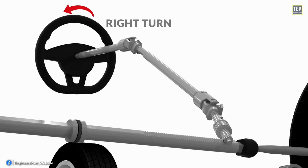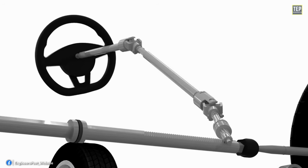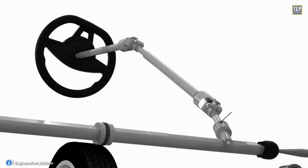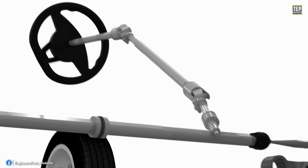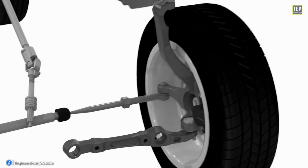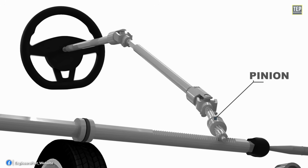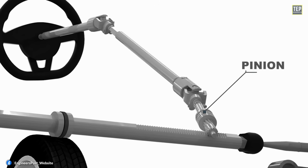Consider a driver making a right turn. He rotates the steering wheel clockwise. The pinion gear will rotate correspondingly, pushing the rack gear to the right. The tie rod will transfer the motion to the steering knuckles, which pivot the front wheels and turn them to the right. The number of teeth on the pinion gear will have an impact on your steering as well.